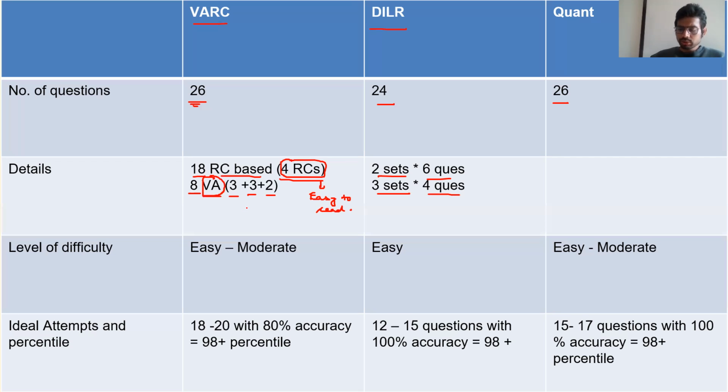So I would not go as far as calling them tough or classifying them as tough. No. So what is the trick, guys? The trick with this whole section was to not get stuck. Select carefully, because it ultimately became a test of speed. Most of you at least could not possibly answer 26 questions in 40 minutes. So, any attempt between 18 and 20 with 80% accuracy should get you a 98 plus percentile. That's my best guess for now.